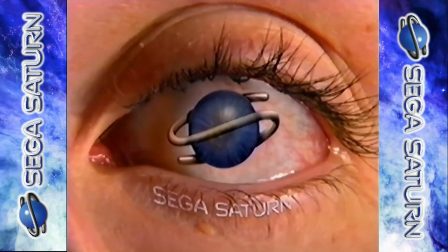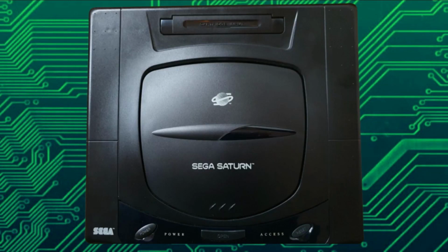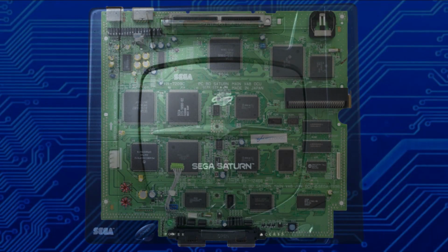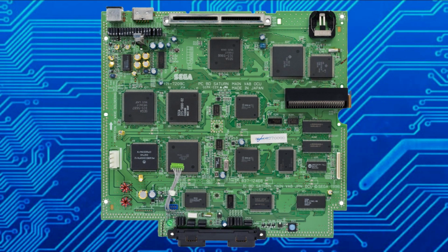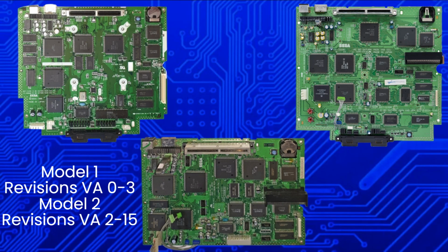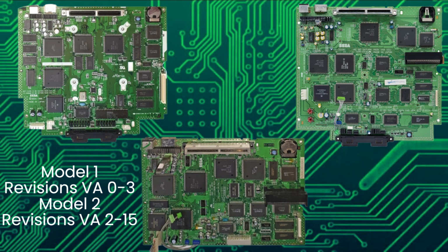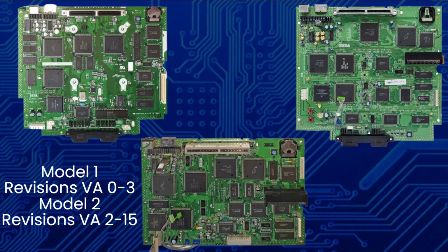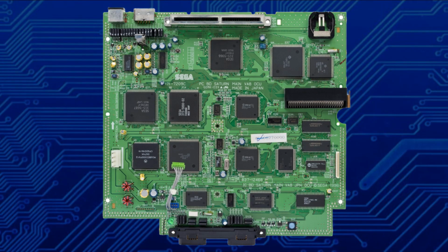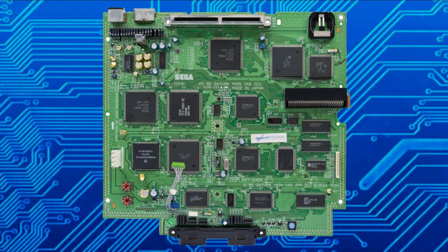Sega Saturn. Now let's take a look at the inside of the Sega Saturn. There's a lot to go over in this one, as the Saturn was a pretty powerful machine for its time. During its production run, there were several revisions of the motherboard made. I would love to go over them all, but due to time restraints, I will just go over the revision VA8. So keep in mind that the chips, the layouts, and all that may be different on your board if you have a different revision, but the architecture is still the same board to board.